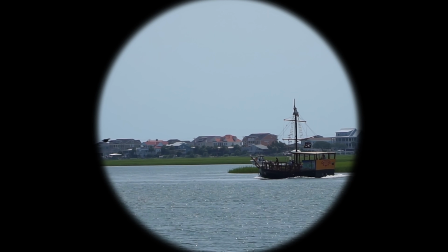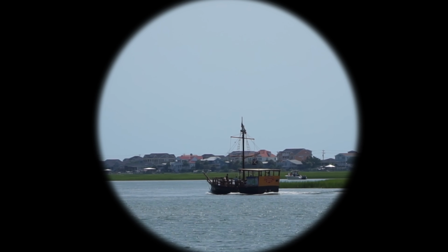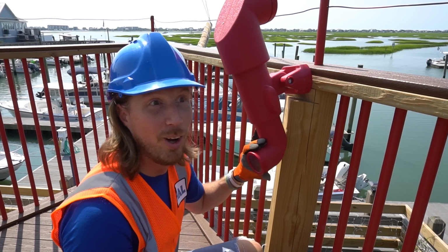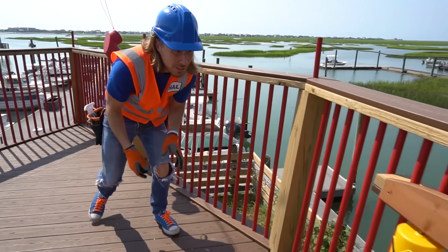Oh wow. I see another pirate ship. Oh, you know what? I bet he's looking for treasure. Oh, I wonder if there's any cool treasure on this ship. That would be totally awesome. Come on, let's go. Oh, check out this really cool thing.